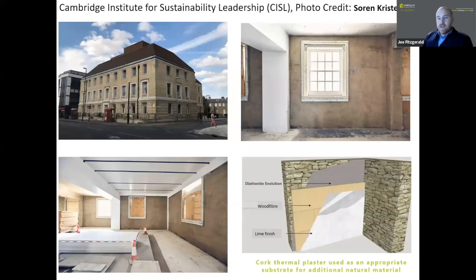This is a really interesting project, and I only came across this recently as well. We were involved in this, but this is the Cambridge Institute for Sustainability Leadership. Cork plaster is really versatile and compatible with other natural material options, and this is just to show that it's been used in this case in combination with wood fiber. This building was a 330 mil thick solid brick building, and the project was being constructed to EnerPHit standards and also the WELL indoor air quality standard.